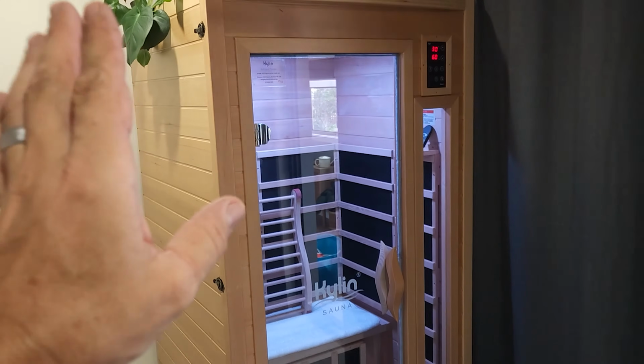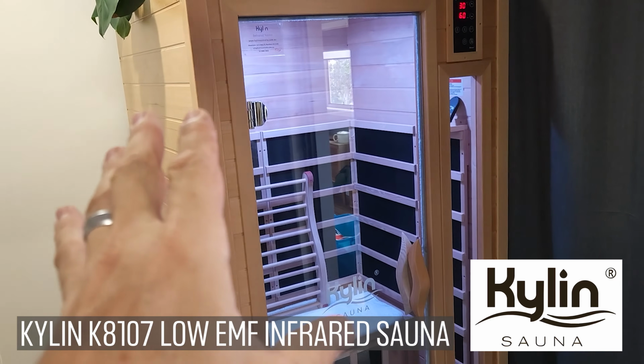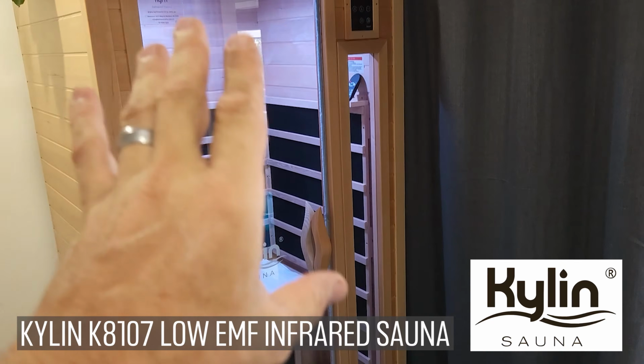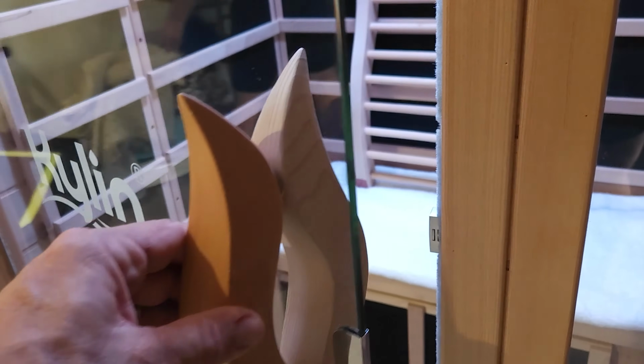In this video, we are going to be checking out the KYLIN K8107. This is an infrared sauna from the KYLIN company. They've got a whole bunch of different saunas that they sell. This is the one that we went with. This cost us about $2,900.